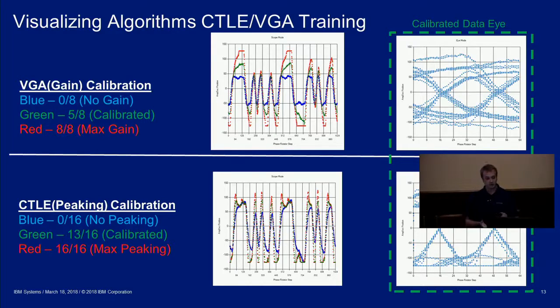And we are able to see how different frequencies and different signals were able to react to those different settings. And the green calibrated signal is what our algorithms picked. And this was a way that we could verify that these algorithms are working correctly and how we intended them to work. And then the right side is after we applied that VGA gain calibration, that's what our data eye looked like. So we had a data eye. It wasn't necessarily as big as we would like, but nonetheless, it was there.